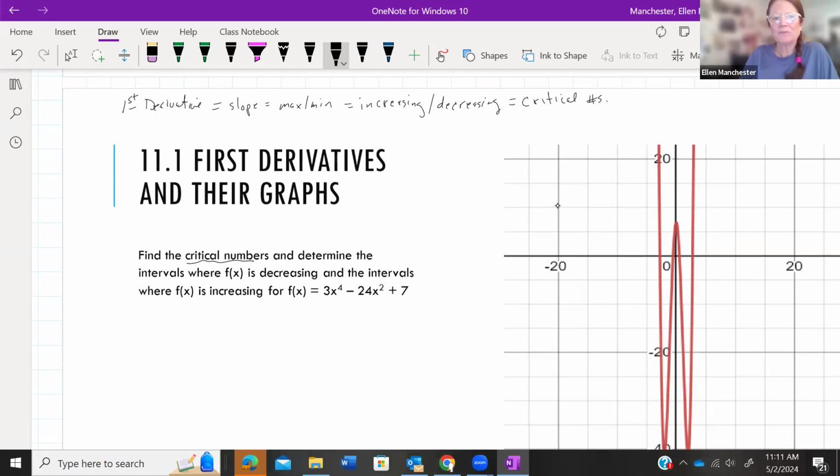doing first derivative. Okay, so the first thing you're going to do, and then it says determine where the intervals are decreasing and where they are increasing. So for this particular one, all you're going to have to do is find the derivative. So 4 times 3 is 12x cubed. 24 times 2 is 48x. And then you're going to set that derivative to 0, and then solve for x. So for this one, I can factor out a 12x, and I end up with x squared minus 4.